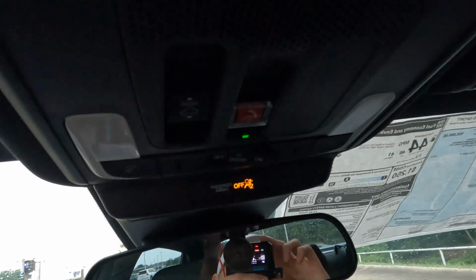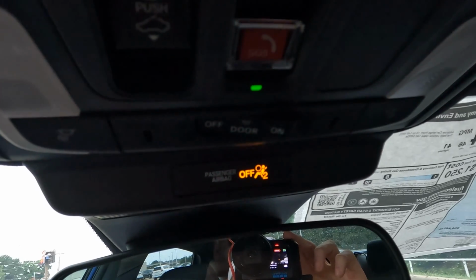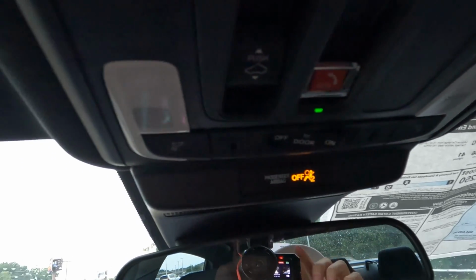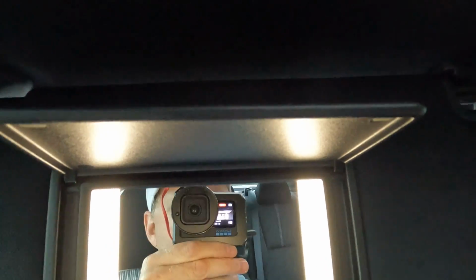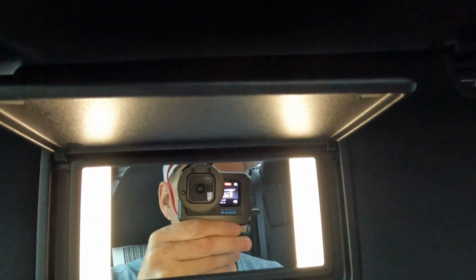And just to show you what's here with the upper console, take a look at that. Here's how you're going to control the position of your sunroof. You have a sunglass holder right here. And in case you were curious, here is what your vanity mirror looks like. It does have a light. Two lights, actually.